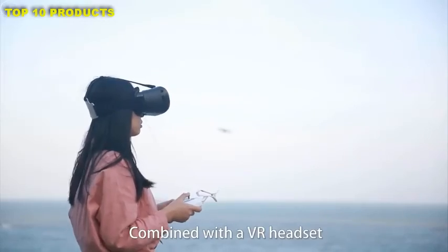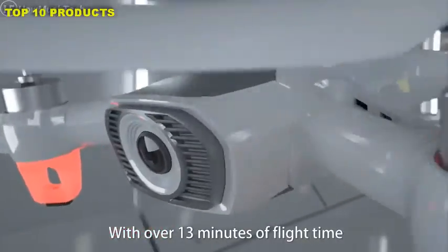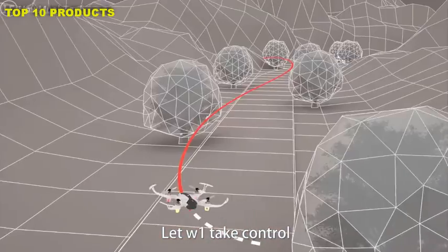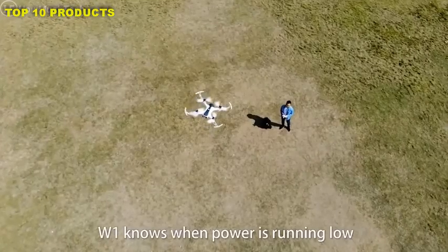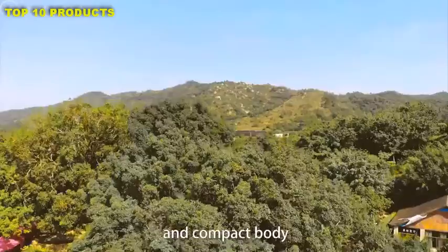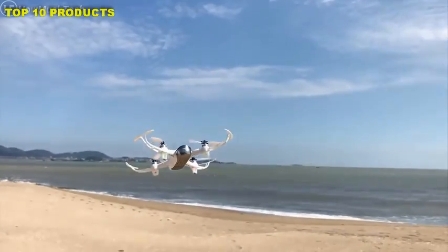Combined with a VR headset, W1 offers the most immersive flying experience, with over 13 minutes of flight time and up to 200 meters of smooth, real-time video transmission. Let W1 take control by simply pointing at the map where you want it to go. Low battery? Don't worry. W1 knows when power is running low and returns on its own. With its innovative features, high-quality camera, and compact body, W1 is the perfect creative companion.